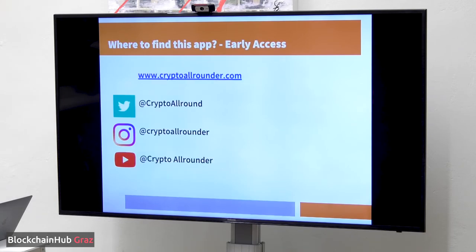So where can you find this app? Currently it's not released yet, so I'm working on it. Those are just some demo pictures of it. It's in early access, so you can look on the website. It's called cryptorounder.com. There I'm also describing this application a little more. I also have a video, but it's a little old already, so I have to update it. You can sign up there with your email address, and then I will contact you whenever I release the app, so you will be one of the first to get access to it.